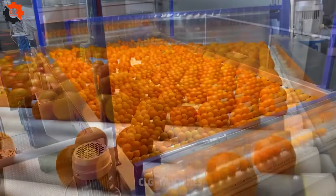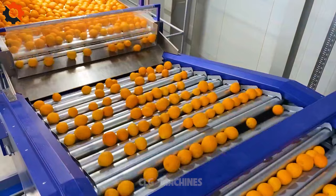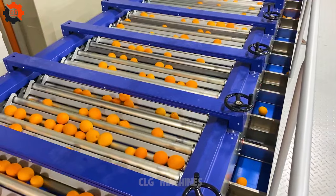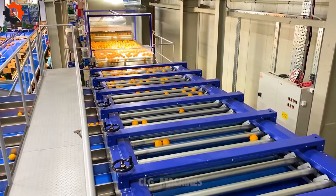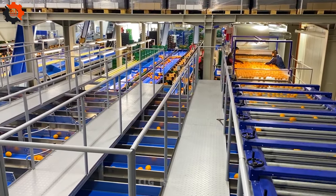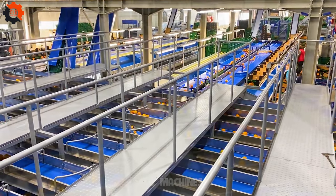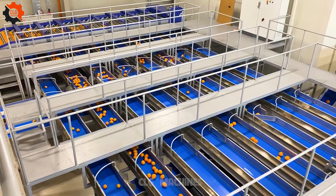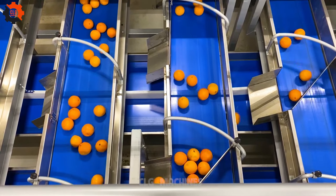And the best part? Our packing line ensures that your citrus arrives fresh as can be, ready to brighten up any dish or beverage. We're not just about functionality, we're all about efficiency too. With our streamlined process, you can kiss goodbye to long waits and hello to a smoother, faster operation that'll have you wondering how you ever lived without it.